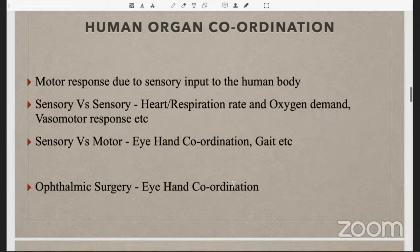Coming to the sensory, how heart rate or respiratory rate varies with the oxygen demand, that is the sensory to sensory coordination. And then sensory to motor: hand-eye coordination and gait are the best examples of sensory to motor coordination. And our ophthalmic surgery comes under hand-eye coordination. Next slide, please.